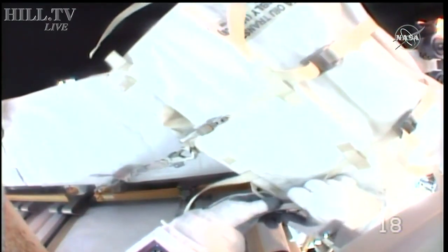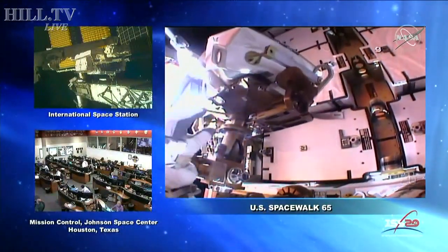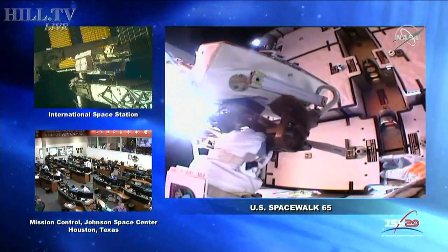Foxtrot 12 is set on the APFR. Copy, Bob. You can grab your crew lock bag from the APFR and head up towards the radiator side.